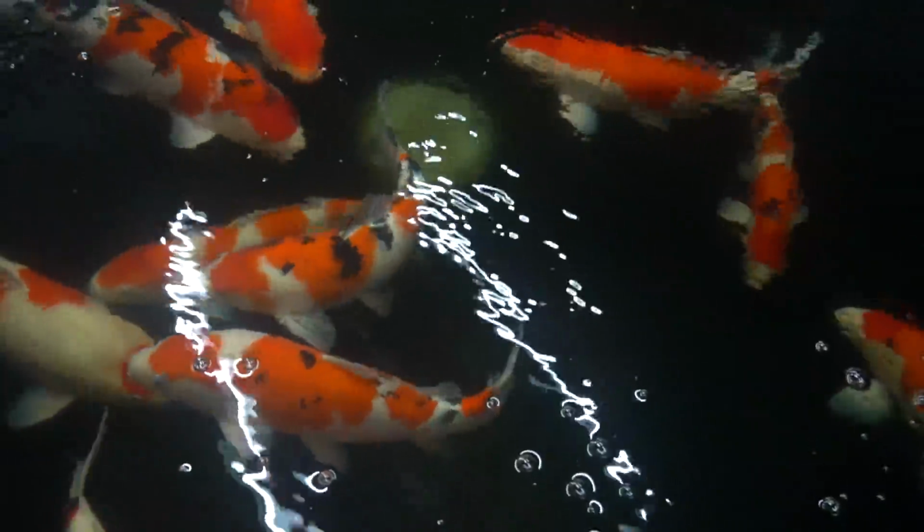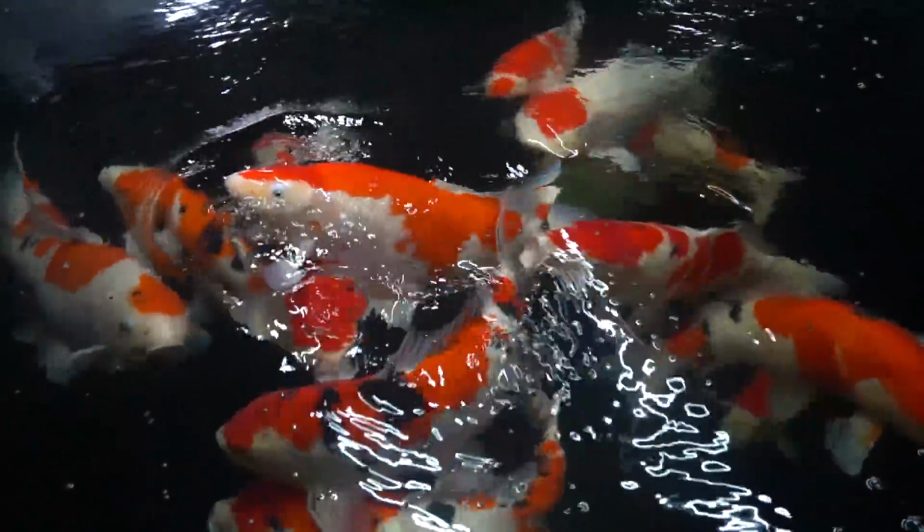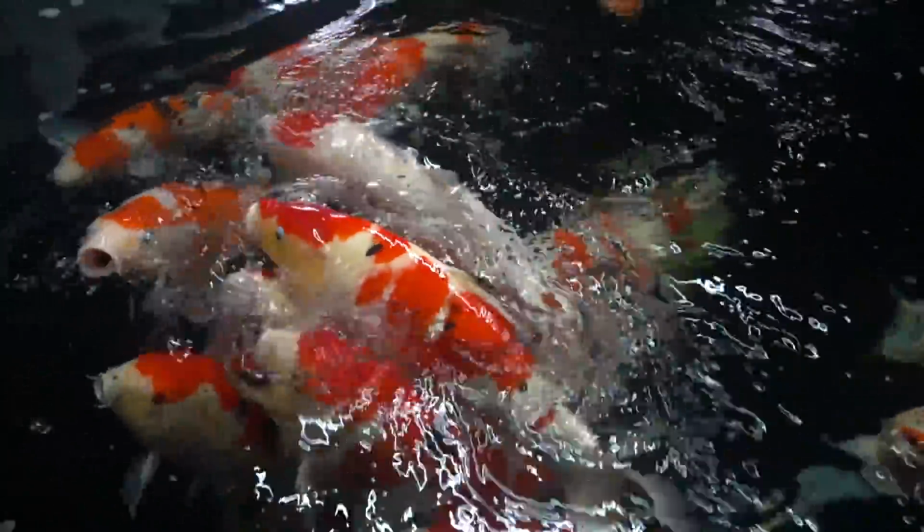They are, of course, a little bit older. My koi is Nisai, and let's put some food in there. Here they go, and they're quite hungry.